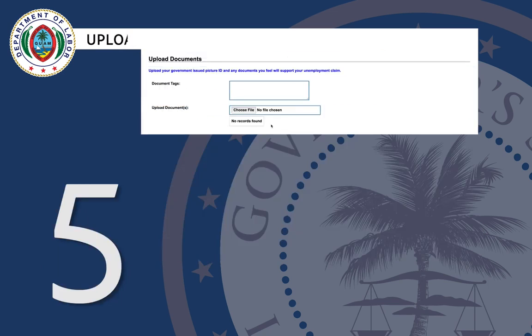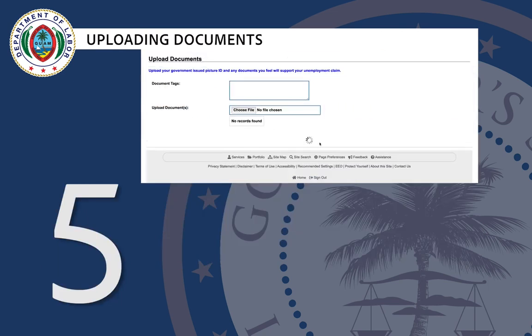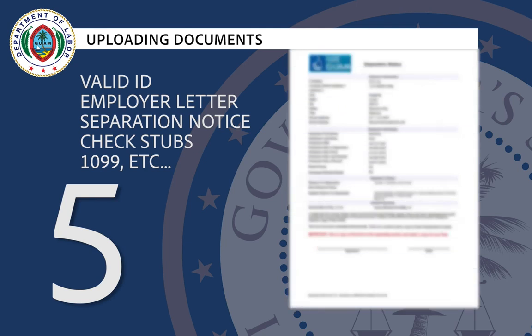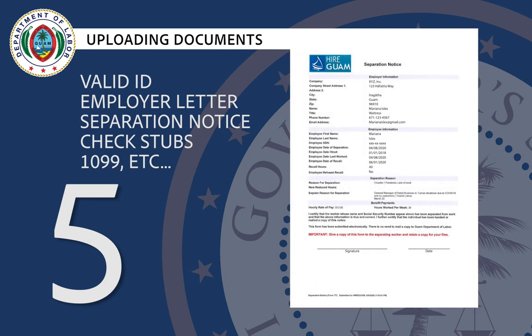Number 5. Upload documents to identify yourself, to verify employment and income, and strengthen your claim. If you have not uploaded these documents, sign into your account to do so. Otherwise, you may wait to be contacted by a DOL customer service representative. To avoid delays in receiving benefits, the documents you upload must be legible as it will be reviewed in determining your eligibility. If you are on a work visa or have a green card, you should upload these documents instead of mailing or faxing it in.